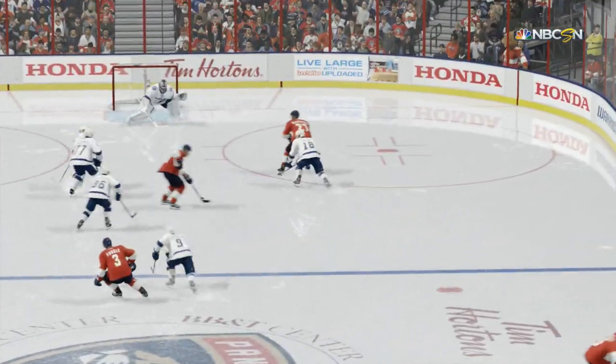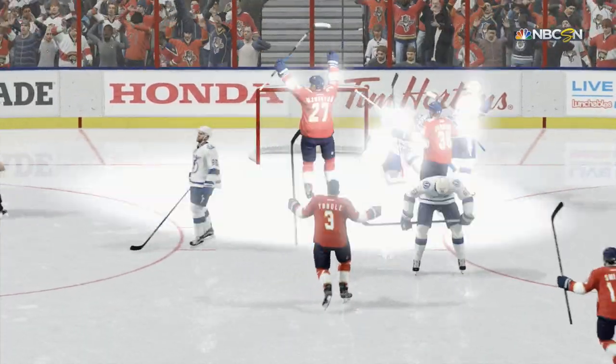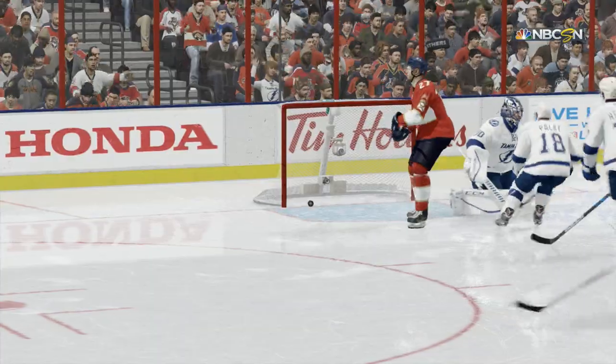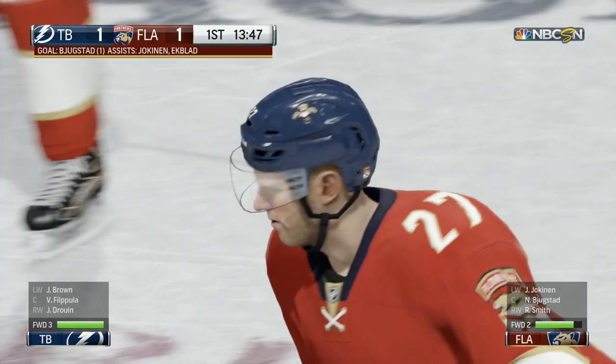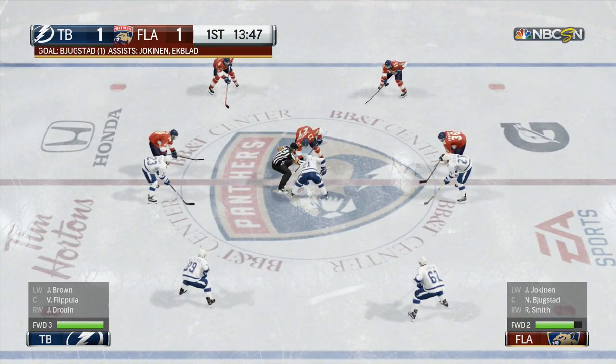Hukstedt's decision was pretty easy. This low in a slot, just snap it home. His technique is good. The butterfly is really solid. He just gets beaten with a better shot here. Over 6 minutes played here in the first. We are at one goal apiece.